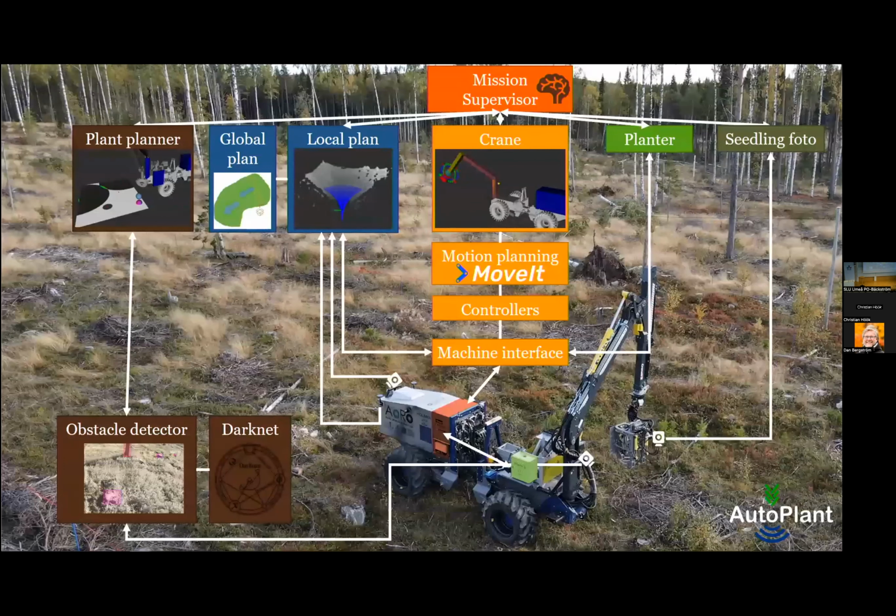So this is actually the different parts of the system. We have a mission supervisor that is the machine brain, and we have a plant planner that we will see much more about tomorrow at the excursion. We have the global plan that I've talked about, the local plan, crane movement, motion planning, and so on. And the actual hardware that Brakke Forest have developed, and also some kind of seedling documentation with the photos. And the obstacle detector, of course, that was developed by Luleå.